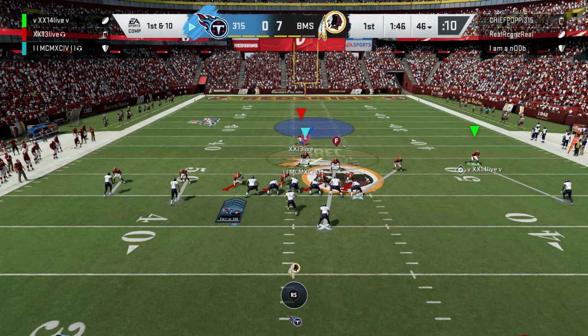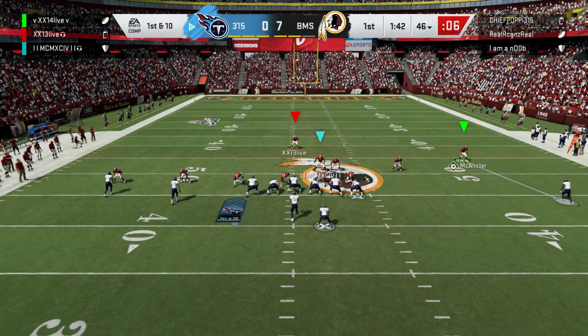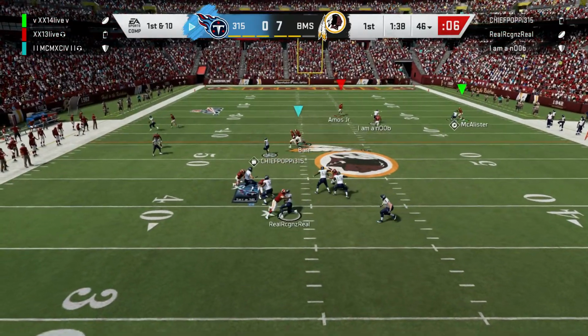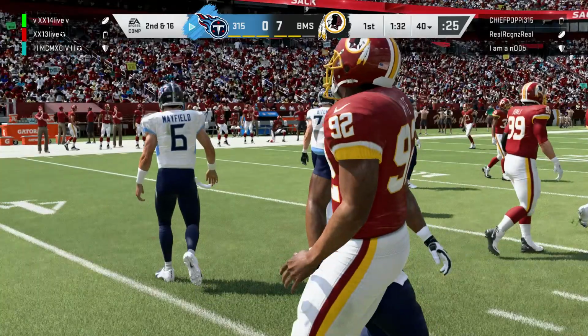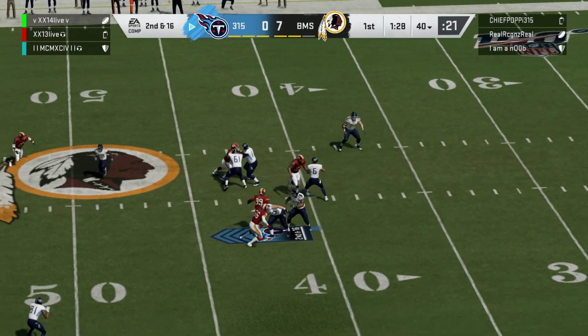Safety's creeping. He's coming. Double up, double up. He's coming, double up. A first down throw for Mayfield. And the Redskins do get to him. He goes down for a sack. Reggie White on the sack there, showing the explosiveness that led him to the Hall of Fame.